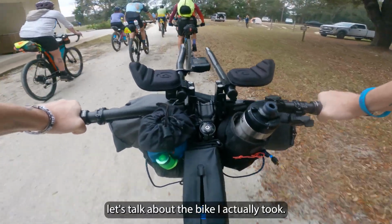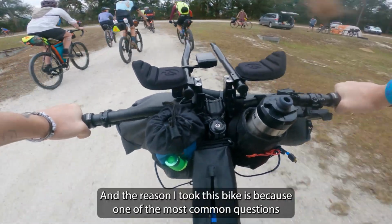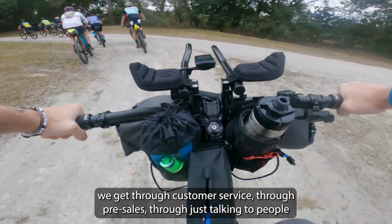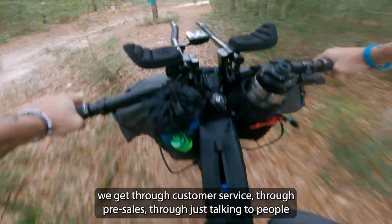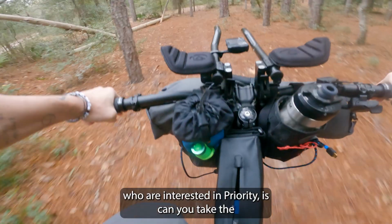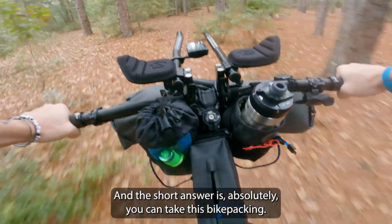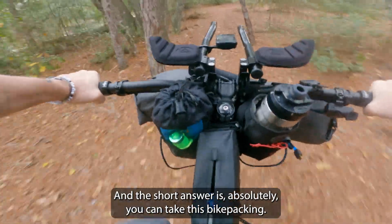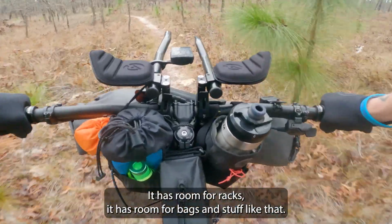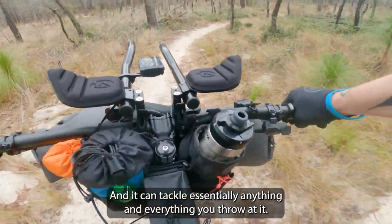Let's talk about the bike I actually took. So I ended up riding the Priority 600 HXT. And the reason I took this bike is because one of the most common questions we get through customer service, through pre-sales, through just talking to people who are interested in Priority is, can you take the HXT bikepacking? And the short answer is absolutely you can take this bike bikepacking. It has room for racks, it has room for bags and stuff like that, and it can tackle essentially anything and everything you throw at it.